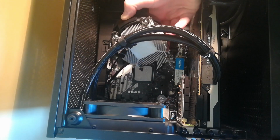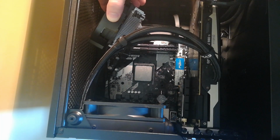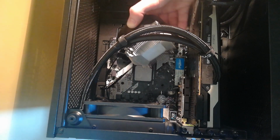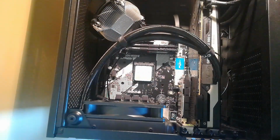Wow, I think that's really effective. It's like just enough, it's really thin. You can see the die just about. There's just enough paste to cover it, and there's no overspill. So I think in terms of application, the stock paste is really quite good, the way they do it.